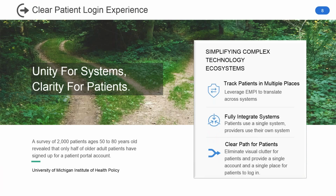A survey of 2,000 patients aged 50 to 80 years old recently revealed that only half of older patients have even signed up for a patient portal account. Now, that quote doesn't call out login pages specifically, but we can use it to contextualize the need for ease of use, which starts with adoption and overall engagement via the login page.